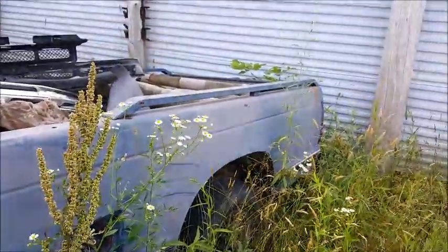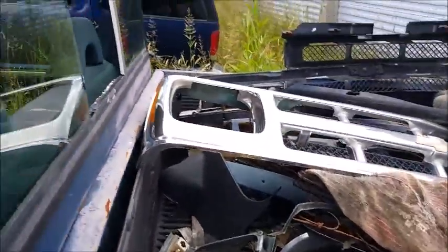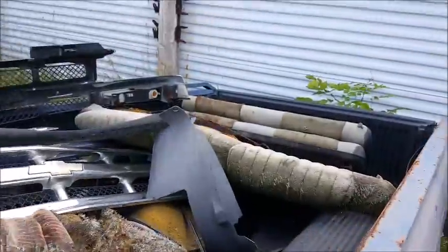It's got a decent bed. So I know there's some guys looking for a bed. Ooh, that's a cool grill. You know what? I think it's off of this one. Yeah, it is. It's a 93. I'm pretty sure it's off of this one. It's a 93. This bed doesn't look too bad, at least not on this side. I like this blue bench.